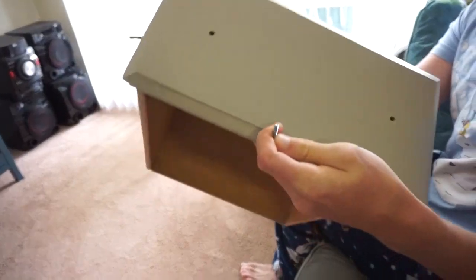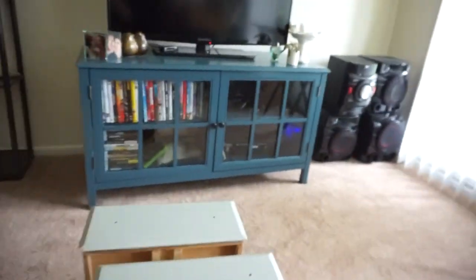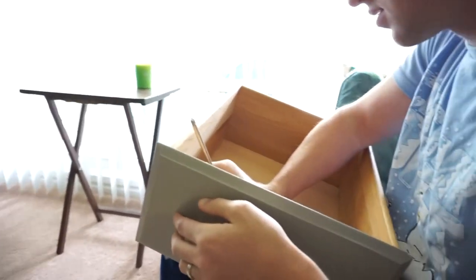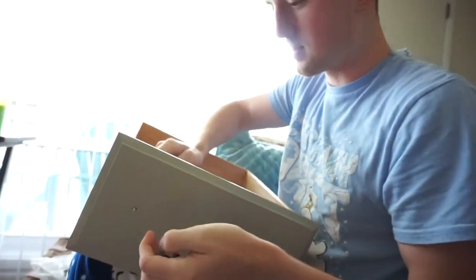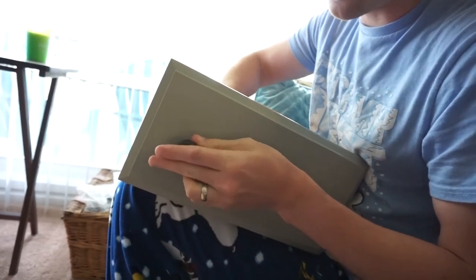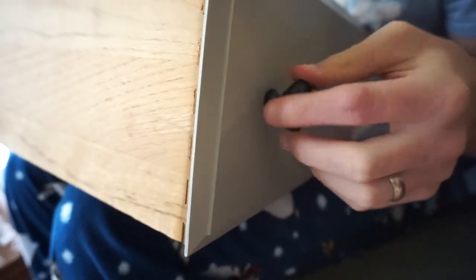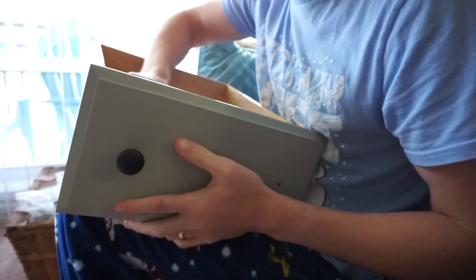Yes. I don't know if they can tell. Oh, ouch. Corner to the chest. The paint looks so good, and now we're putting on the knobs. Which is really just consisting of putting the screw in and screwing the knob on. Wow! Look how good it looks with just one knob.